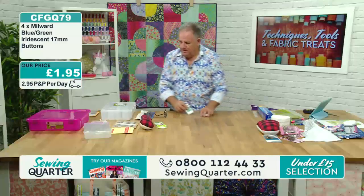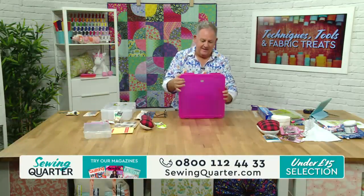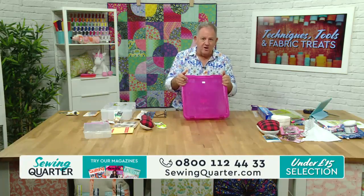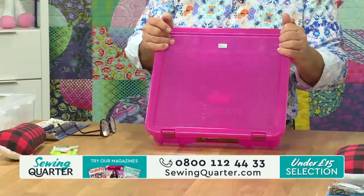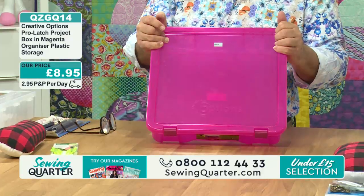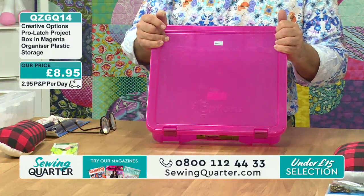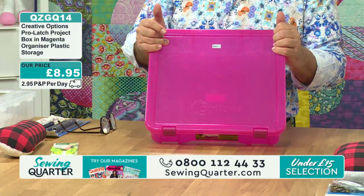Right, OK. The purple sold out. Let's see how many pinks are left. The magenta, as Lorraine calls them. Lots of people multiplying. Sorry about all the fingerprints. How many of the pinks have I got left? Eight left. There's eight of the pink left. The purple have sold out.